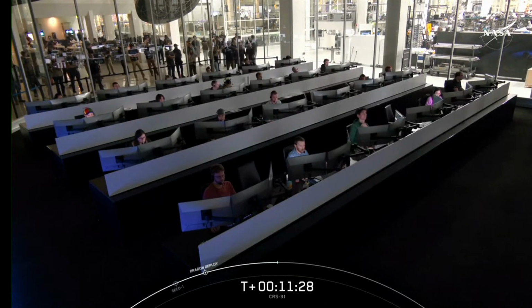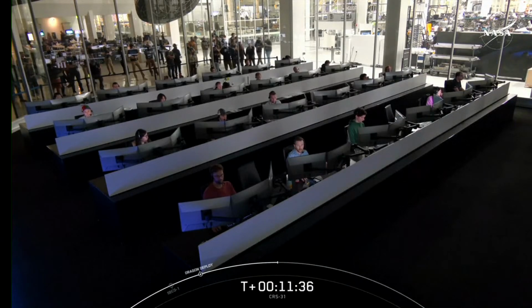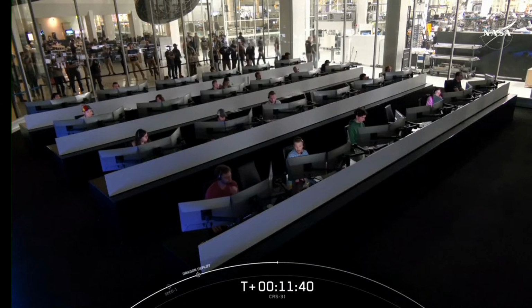A very exciting sight to see. Dragon, you saw, was drifting away from the Falcon 9 second stage, confirming spacecraft separation. Let's check in with Joseph as we prepare for nose cone deploy and preview what's in store for the rest of the flight.